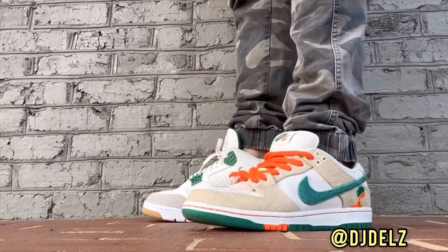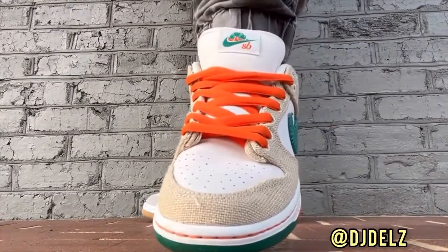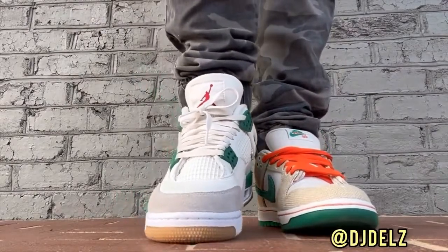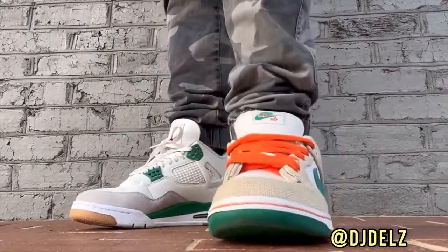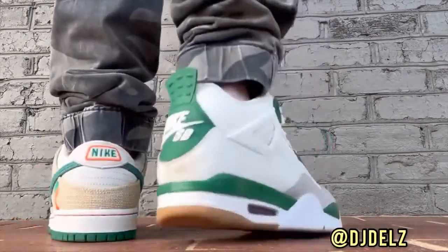I think the hype has died on the Jarrito dunk. Am I right or am I wrong? Or is the hype still very real? I feel like people are kind of like, eh, with them now. Which I don't really understand that whole thing. Like, I don't get that at all. But yeah, man, they're both badass shoes. I'm happy to have both of them.